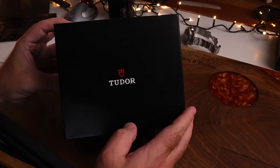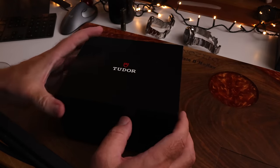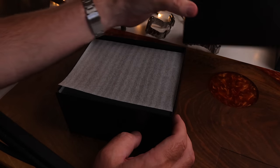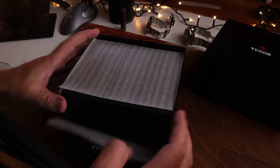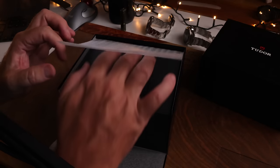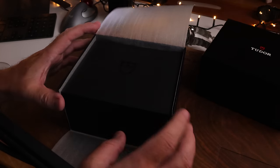So this is the inner box here. You've probably all seen these before. It's very Rolex-esque, but after all, they are Rolex, or the sister brand to Rolex.